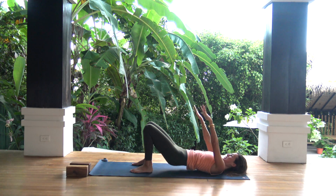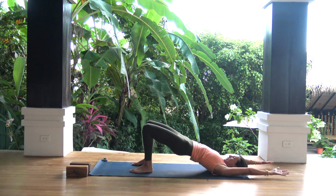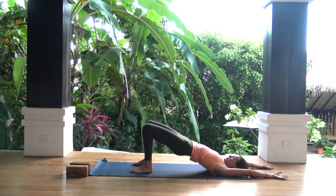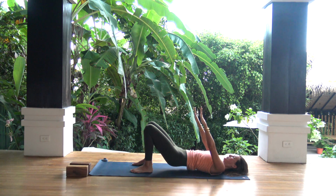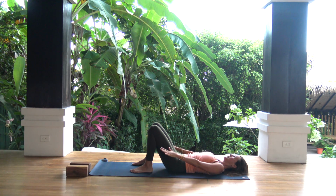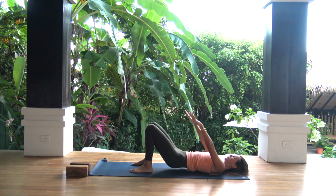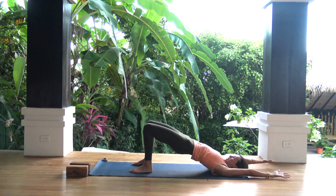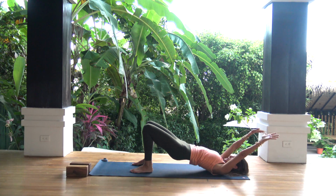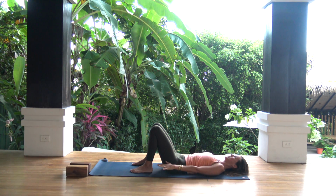Inhale, lift up. Weight is even on both sides of the legs, starting to enliven and activate the back body and these larger muscle groups. And as you exhale, lower down. Two more times. Inhale, lift your hips, lift the arms. Feeling the glutes start to engage and activate the back muscles. Exhale, lower down. Slowly warming up the shoulders, the hamstrings.